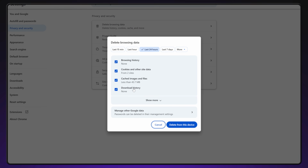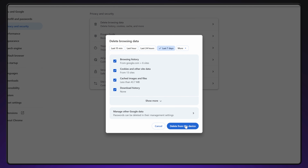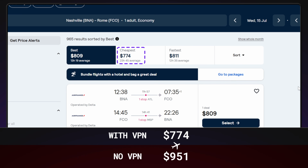Anyway, you should test a bunch of options to find the right price, but don't forget to clear your browser's cookies each time. It's also a good idea to use incognito mode. Right, so I connect to a VPN server in another country, clear my browser's history, and then check the flight route I'm interested in. Let's do this a bunch of times and take note of the best price.